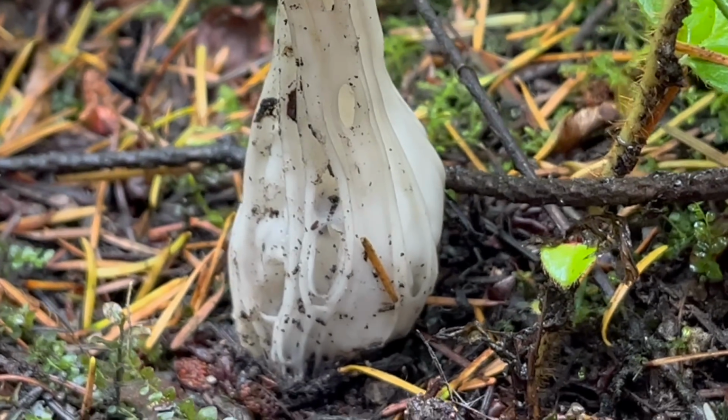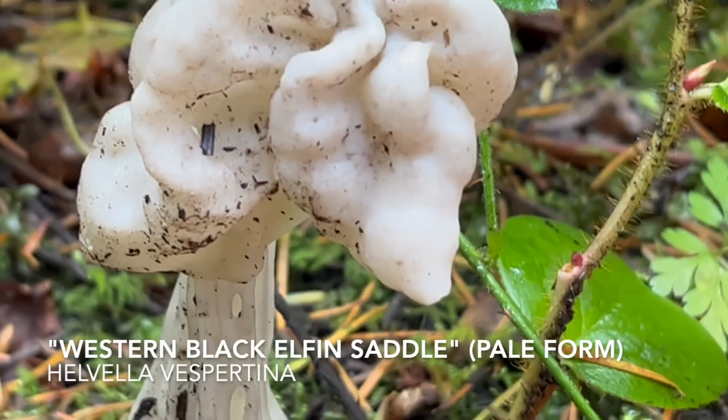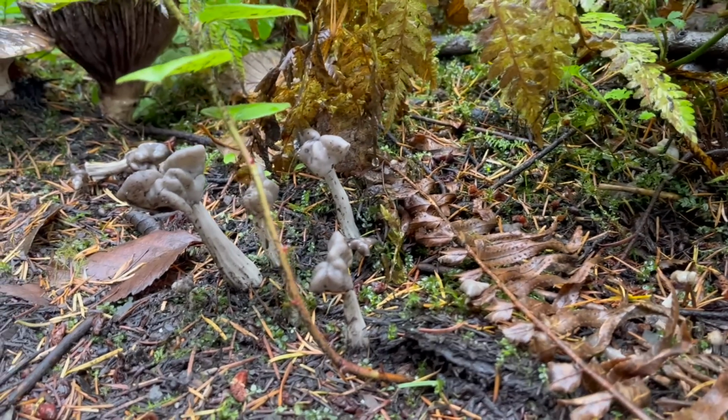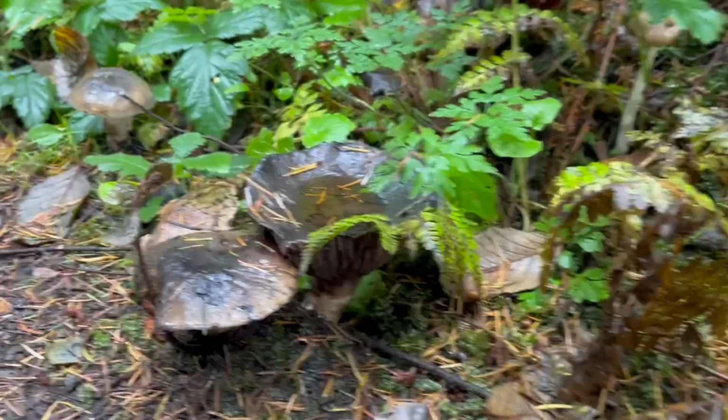So it's interesting, sometimes you'll see them with a black cap, Helvella vespertina. Other times you'll see them with a lighter, or even in this case, white cap. We see some younger ones down here where we've got a little darker color. And boy, look at this.